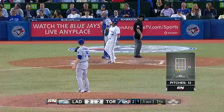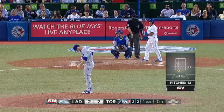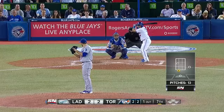Right-handed hitters are just 7 for 51 against Paco Rodriguez. That's a .137 average. He's not giving up anything. Lefties are now 8 for 62. Izturis stays alive. Little backdoor action there.